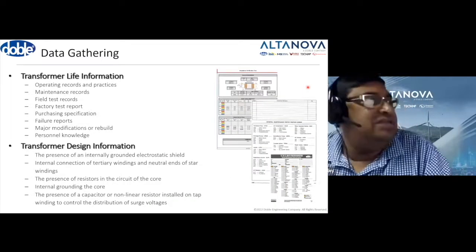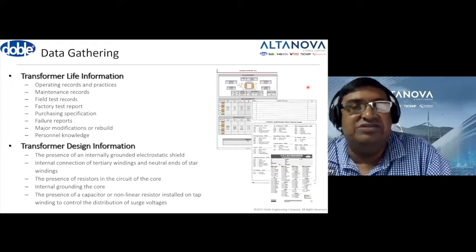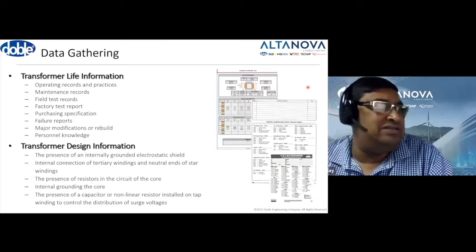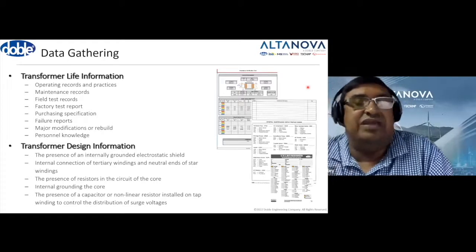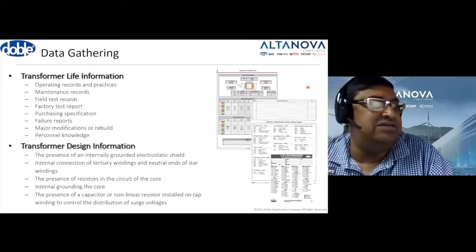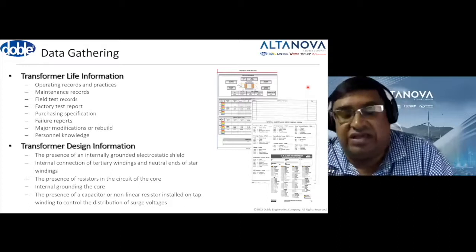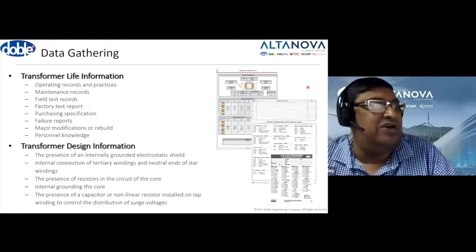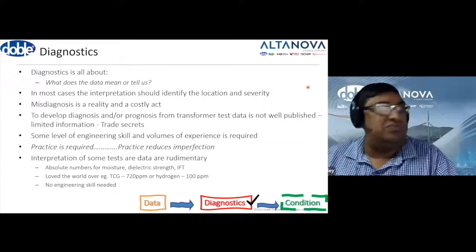The other information you want to collect is really everything you can get your hands on: transformer factory test reports, modifications, rewinds, and so forth all add value when you're looking at the condition. What we tend to neglect is the transformer design information. Does the transformer have, for example, an electrostatic shield, which will make power factor measurements between those two windings sometimes almost impossible? Do you have an internally connected tertiary winding that will affect the SFRA measurements? Do you have resistance attached to the core to limit the current? If you have surge resistors, for example, on windings or the tap windings, you need to know these things in order to make a good assessment of your transformers. So data is an important thing.